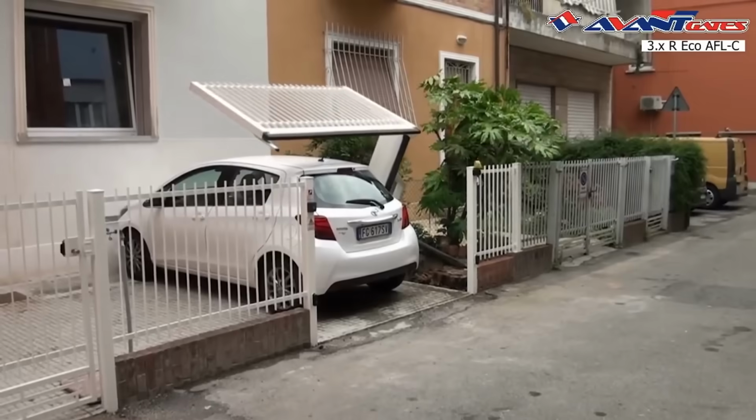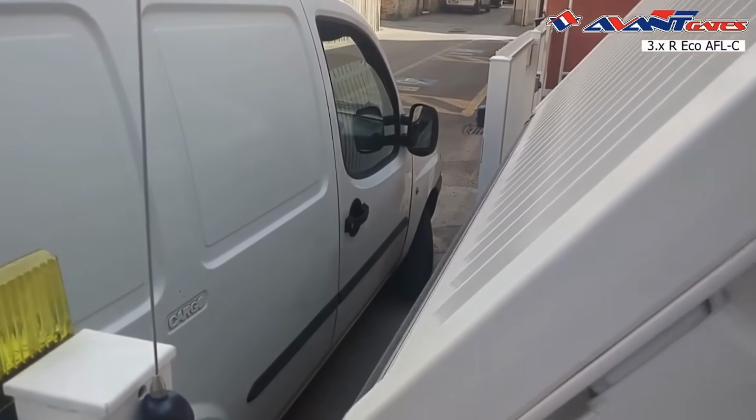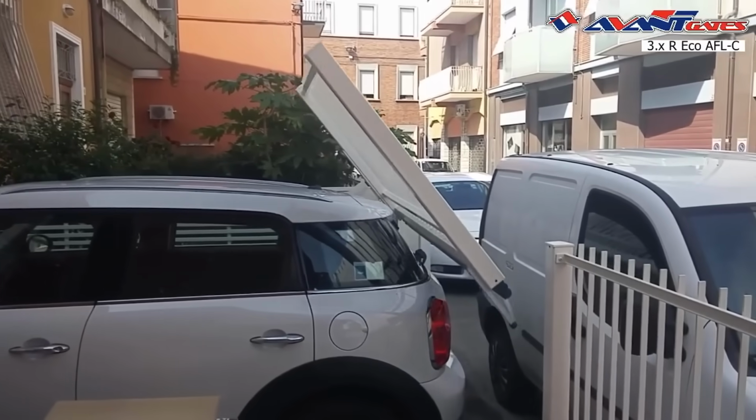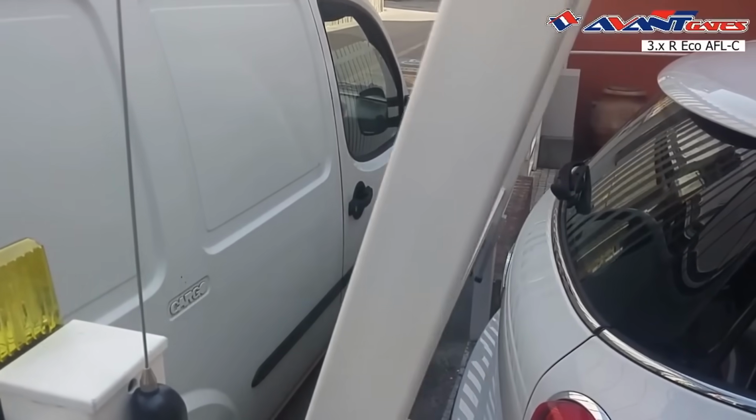The last gate we'll show you today is ideal for access roads with very limited space. Here the gate is part of the fence and is raised with a special lifting system.